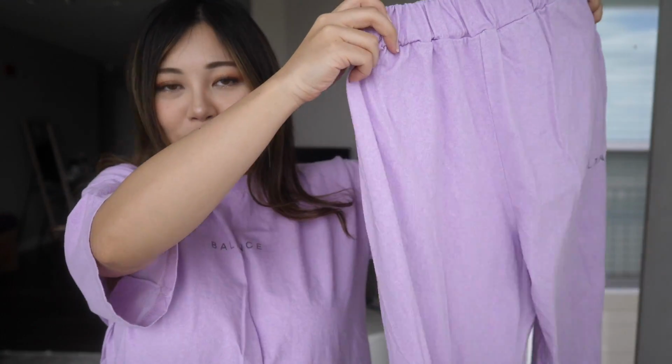Loungewear, but not just the t-shirt, the pants too. I love sets. We all know that by now. I don't have it on because I want to show. I love pink, but my actual favorite color is lilac, lavender. Since I was a kid, I love this color.